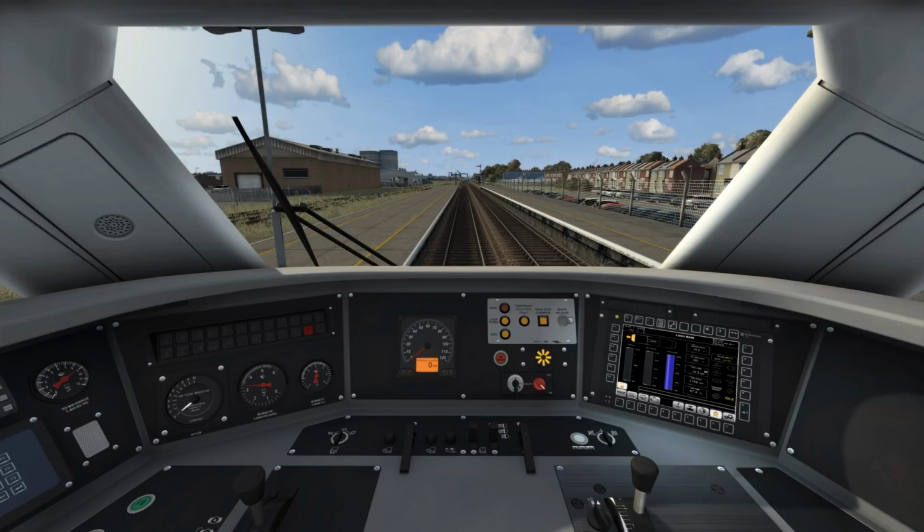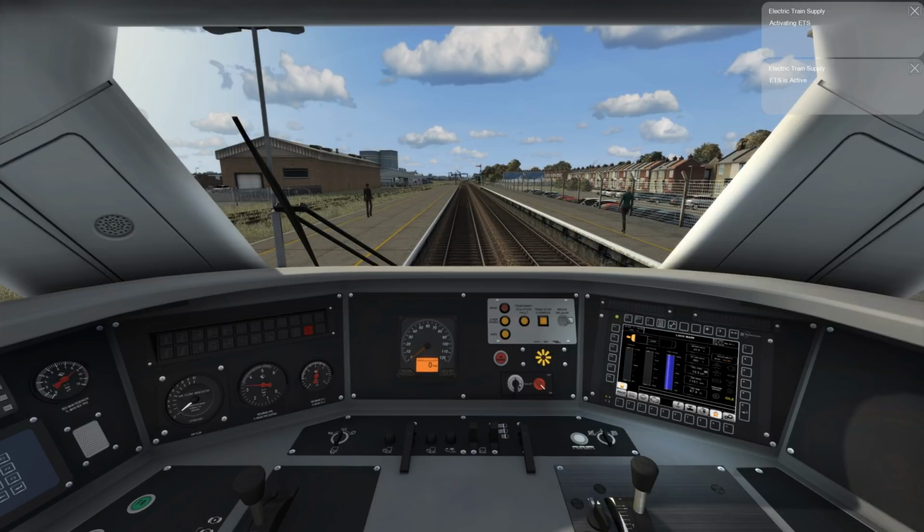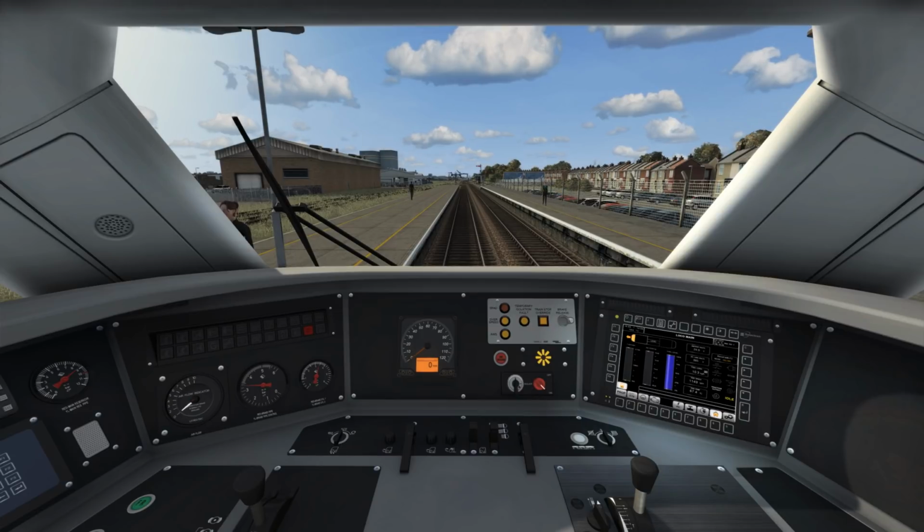I'm now going to move the reversing handle into the forward position, and then when I do so, it actually increases the power by 1 notch for about 10 seconds before the power sets back down to an idling RPM. The next thing I'm going to do is press Shift and E to turn on the electrical train supply, so that we are supplying electricity to the coaches, but that does mean that the idling power is actually at a higher RPM than standard, so that the engine is generating enough electricity to supply the coaches.